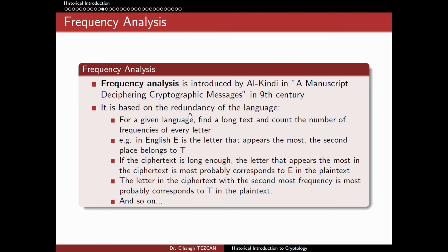So this is a very good cryptanalysis technique, and most importantly, today's modern cryptanalysis techniques are also statistical attacks. So this frequency analysis gives you a basic idea behind most of the modern cryptanalysis techniques. Everybody working on cryptanalysis should know this idea.